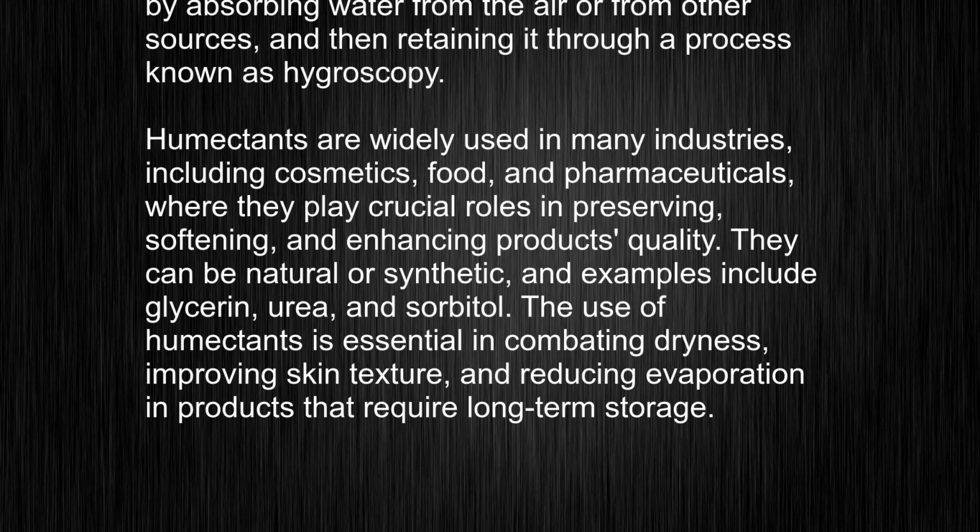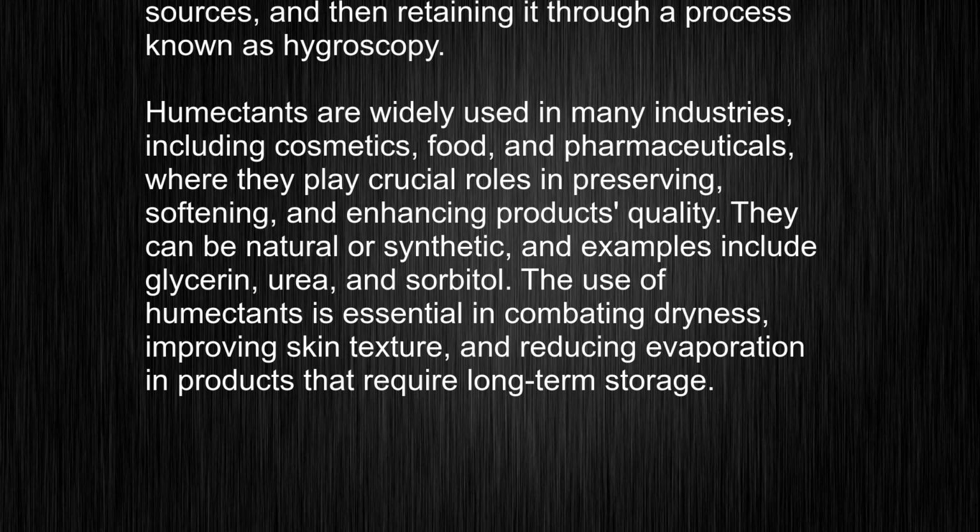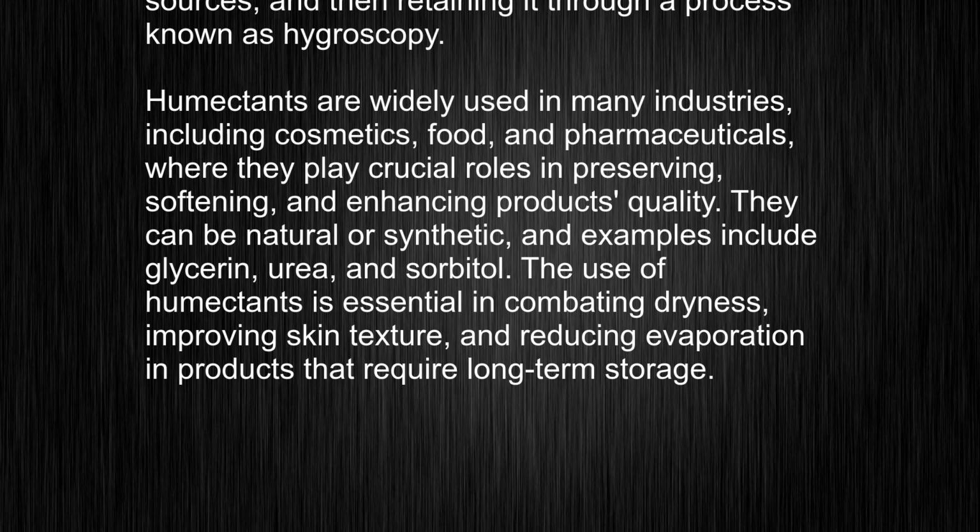They can be natural or synthetic, and examples include glycerin, urea, and sorbitol. The use of humectants is essential in combating dryness, improving skin texture, and reducing evaporation in products that require long-term storage.